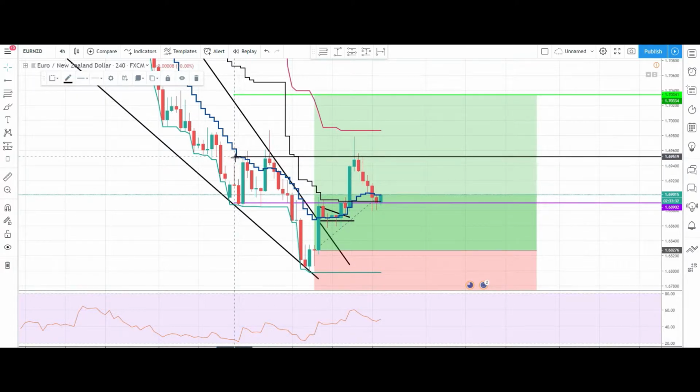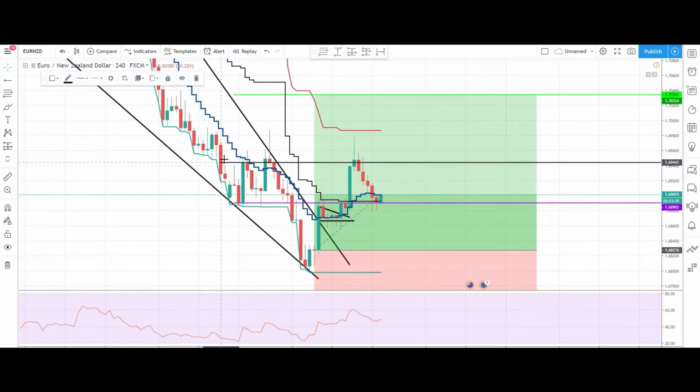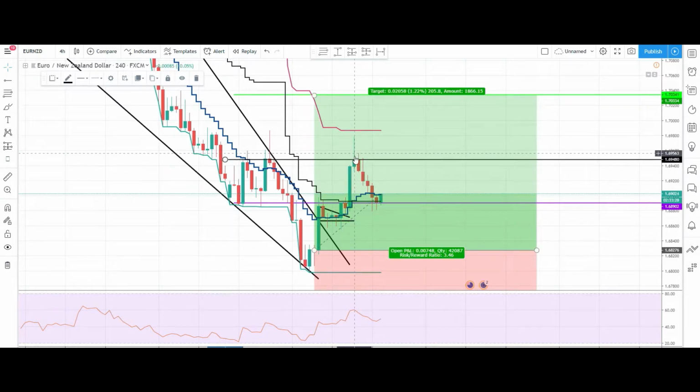We have a nice little neckline which formed based on that rejection. So when this closed, I realized, okay, that's it. Let's get out of these trades. I got out of these trades and I started buying down here again.